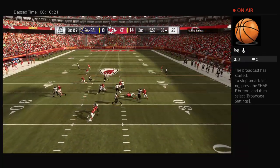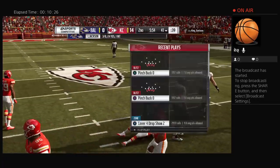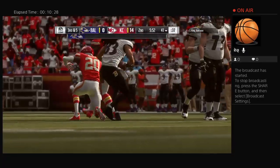And now Jackson will look to throw it. Caught by Snead over the middle. 4 yards on the completion, and it sets up a third down.